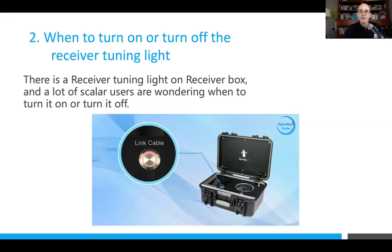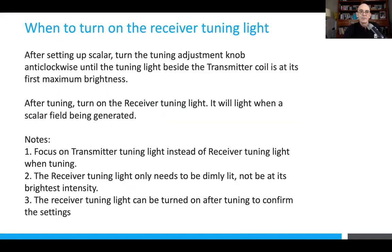So why can't we just leave the light on? Well, after setting up scalar, you adjust the tuning knob anti-clockwise until the transmitter coil is at its first maximum brightness. Now, after tuning, then you turn on the receiver tuning light. It will light when a scalar field is being generated.